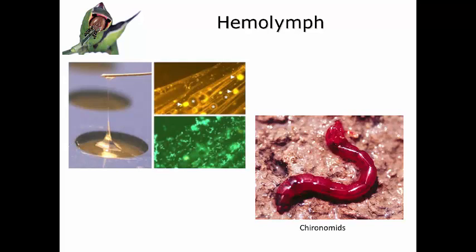So these insects have evolved a hemoglobin-like substance in their blood that can carry oxygen to tissues when it's needed. It'll attach to the oxygen, move it to the tissues, release the oxygen, pick up the CO2, and move that back out. So this ends up giving these insects this red coloration, and it mimics our own blood. So there are a few insects out there that are red-blooded, but they're not nearly as common as these yellow-blooded or green-blooded or clear-blooded insects that we see out and about.